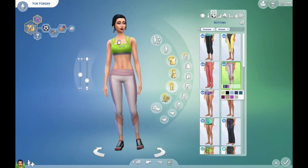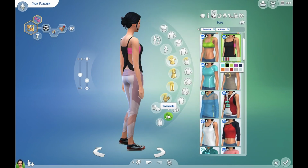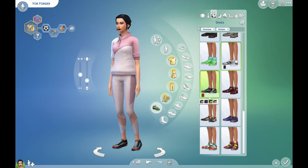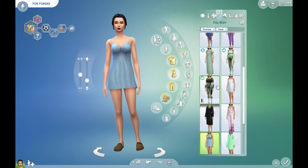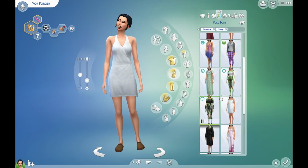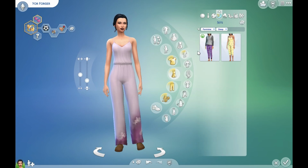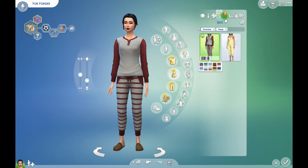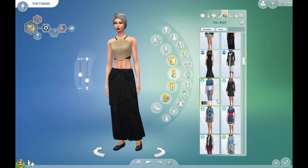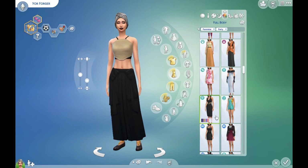The workout wear, like with all my Create-a-Sim anime Sims, really, because this is based obviously in a different timeline, a different time as well. I put in something I thought she might like, the pink. And then her pajamas, once again, never seen her in pants, but I feel like Yor's just a very comfortable dresser. So that's why her sleepwear looks like that.